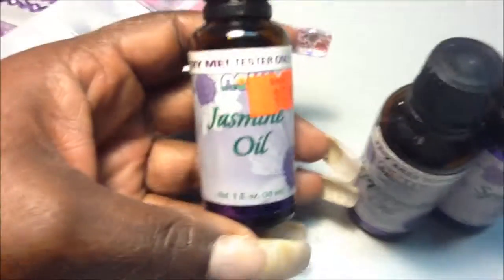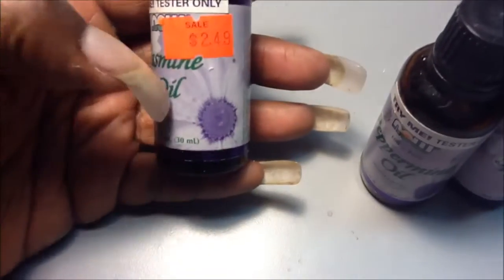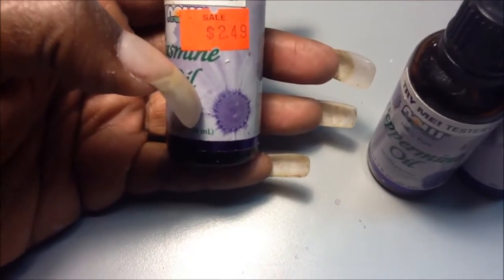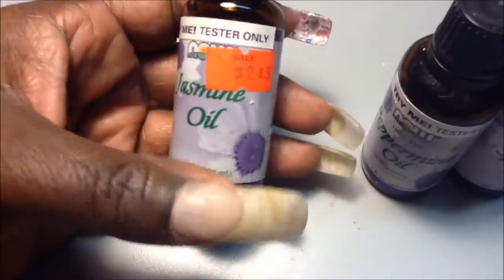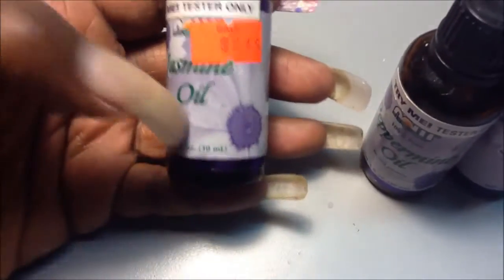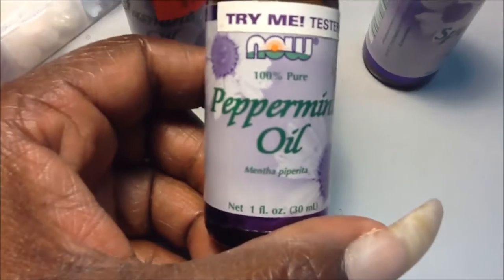And these are oils, but the outside is purple. And I use these because I used to make my own bath bombs and lotions and different types of things. I went through that phase of making stuff. So now I use these for my cuticle oils, to add to my cuticle oils.